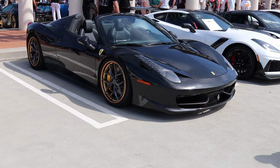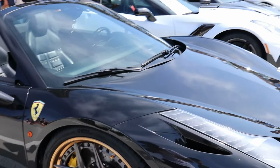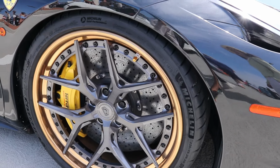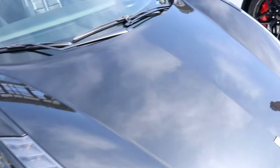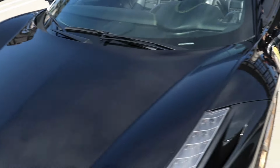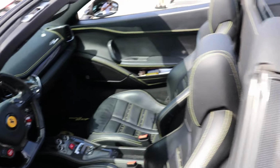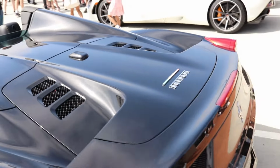You never really see people put rims like this, especially two-tone. These are some sick wheels, and they go perfect with this car. It's like a nice dark black with the black and yellow pinstripes. This is sick. I like these.